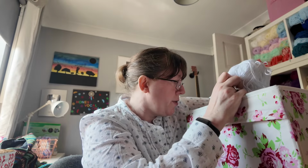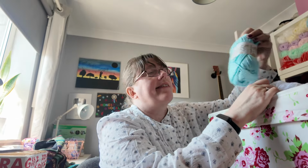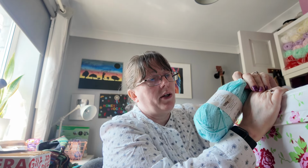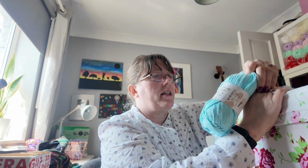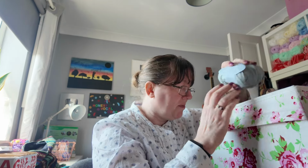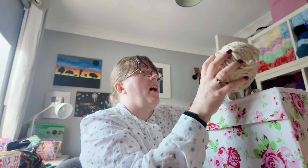Now in my oddments box, I've got cotton yarn, which I've never used, white, and this kind of greeny colour, like a pale blue green. This is by Cotton Soft by King Cole. This one is Debbie Bliss Eco Baby Fair Trade Collection Organic Cotton. Another chenille yarn.